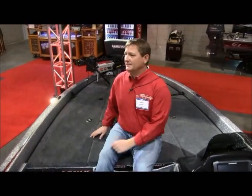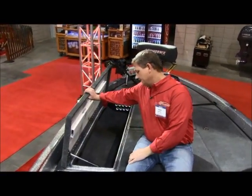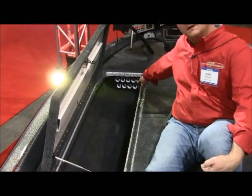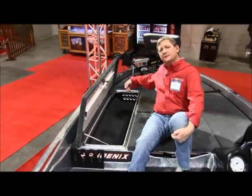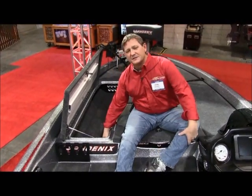The rod lockers on a Phoenix boat are designed impeccably. They have individual wraps for the handles as well as the rods themselves. You can see the tip holders, and they're all the way through. It's not just a 6-inch area that the tip slides through. It goes all the way to the front. You have individual holders.